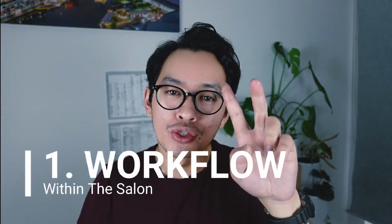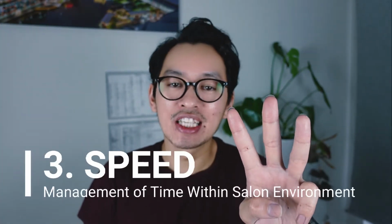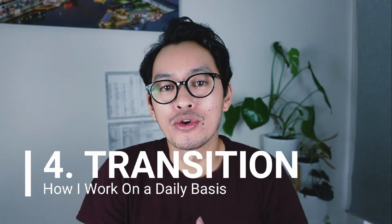Now it is important for us to have the right equipment in the salon. I know that for myself, without the correct tools, it really does hinder, one, my workflow, two, my design process and how I create certain looks, three, even the speed and how I manage my time within the workplace, and four, my transitions and how I would normally work on a daily basis, and that is something that I'll explain to you further in the video.